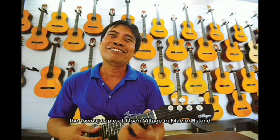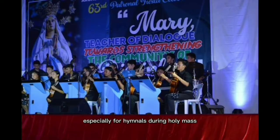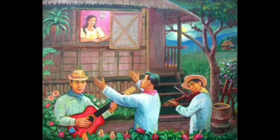The townspeople of Open Village in Mactan Island made use of this instrument as accompaniment to any genre of music, especially for hymnals during Holy Mass. Also, Cebuano men used it before for courtship, where they go to the girl's place and play a song as they ask the girl out.